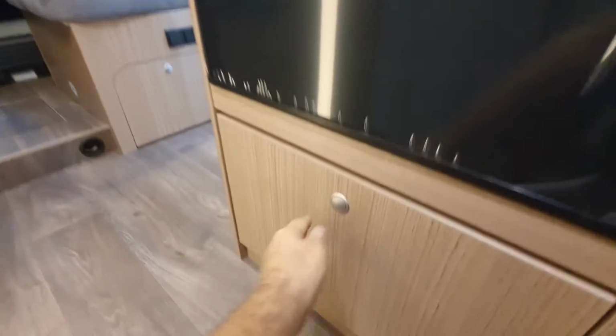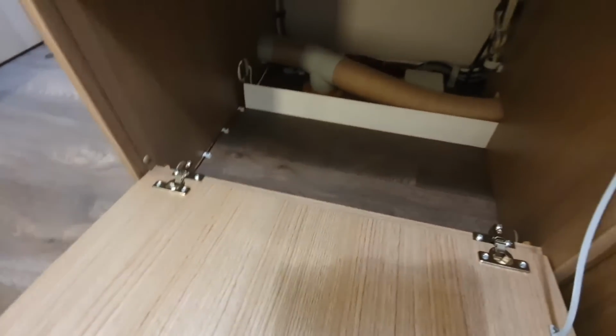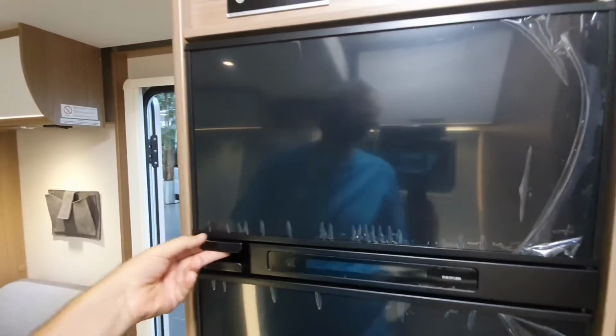So, oh, that's using the space all the way at the back, as is that. So there's another good point. Bit of storage down here. What could be here? Yep. And here we have a Thetford fridge, a rather large one, and at the top it's got a freezer.